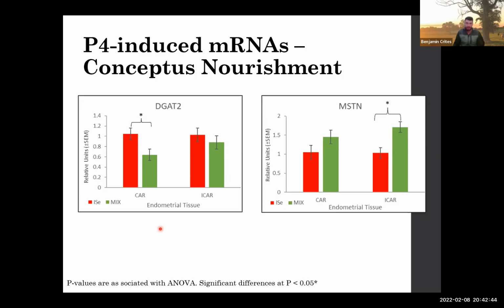DGAT2, interestingly enough, is an energy source up to the blastocyst stage of development, so around day 7, let's say, whereas myostatin is after the embryo has hatched and has begun to undergo the process of elongation. And what we found specifically for DGAT2 was a decrease in the relative abundance of DGAT2 in the caruncular tissue for those animals supplemented with mixed compared to ISE, the inorganic form. But on the contrary, we saw the opposite trend for myostatin, where the relative abundance was increased in those heifers supplemented with the mixed form of selenium compared to the animals supplemented with the inorganic form of selenium alone. And again, myostatin would be serving as that conceptus nourishment after hatching, during the period of elongation, and DGAT2 would be during that period up to the blastocyst stage.